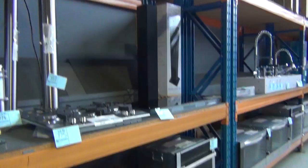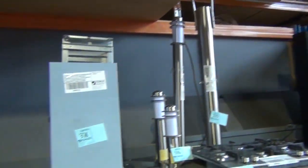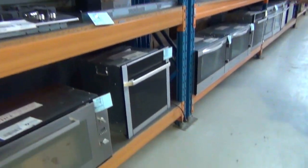Have a look at these. We've got plenty of ovens, cooktops and range hoods tomorrow. Stacks and stacks of them. We've got some beautiful 900s there. Stacks of 600s. These are the Zampetti. Beautiful fully optioned Zampettis there.